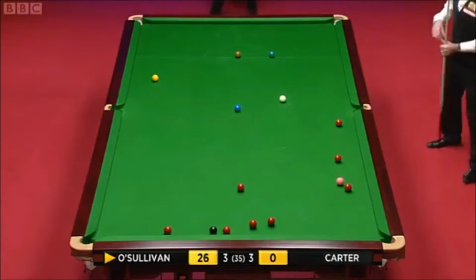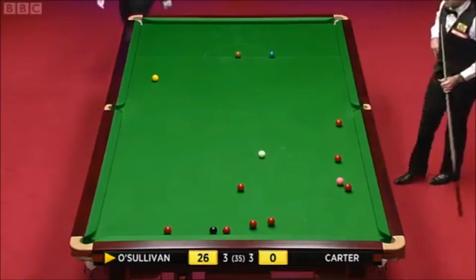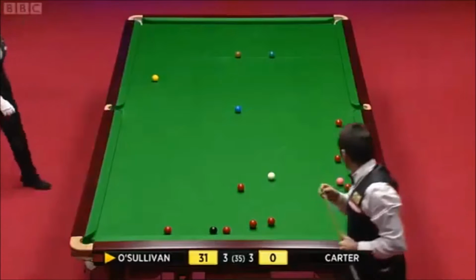I mean, he could go into the black and red here, but that red near the pink spot's slightly in the way. That's why I thought he'd play for this, remove this. Now, can he get onto the blue? He's left it a bit short. 15.